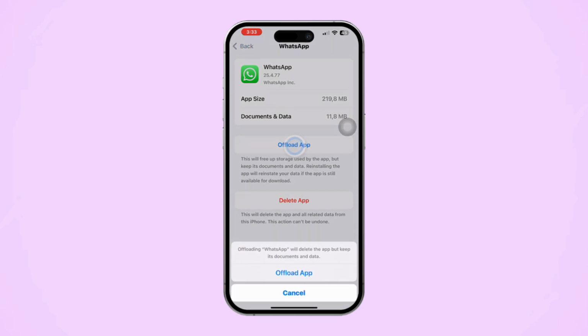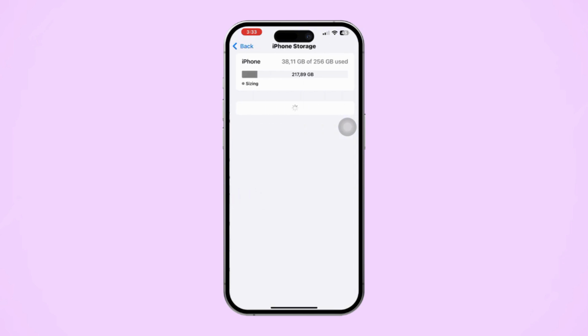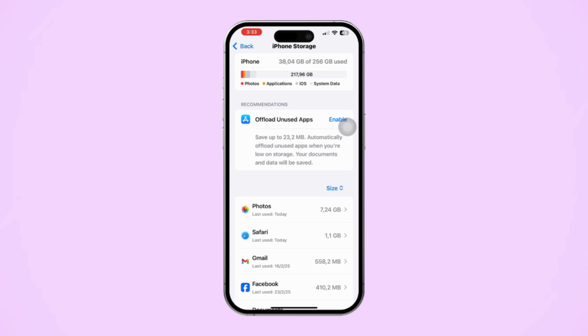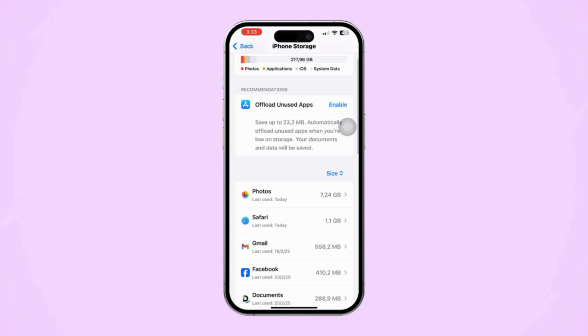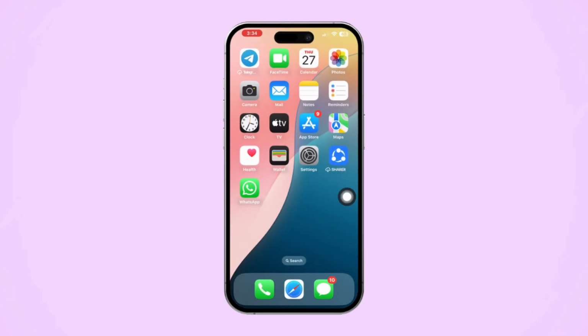Tap Offload again. Tap Reinstall. After that, go back and check your storage. If you have low storage, try to remove some apps and games to have some free storage. After that, restart your iPhone. Now reopen WhatsApp and check if the photos appear in your gallery.